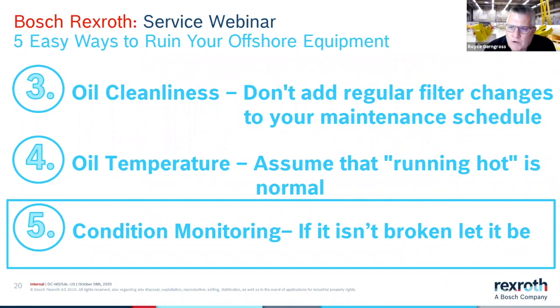As Jaime noted, Bosch is on the leading edge of technology. So for the fifth way, I will cover the most basic of health monitoring systems and end with the most advanced.